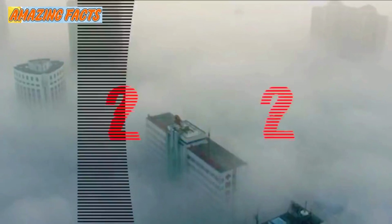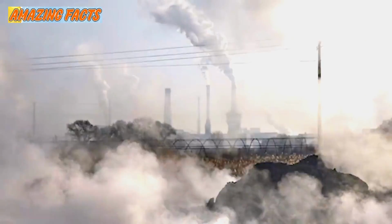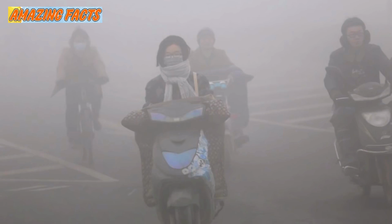2. This smog looks like a disaster film, but it's all too real. Air pollution is so common in China that people don't think twice to commute to work as if everything was normal. It's become a part of daily life.